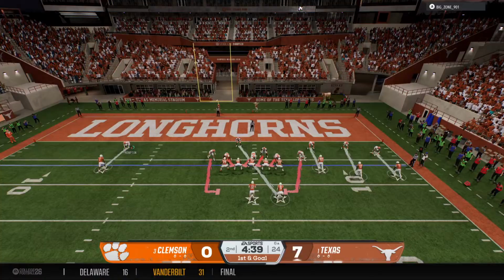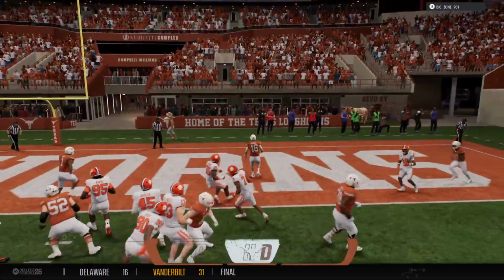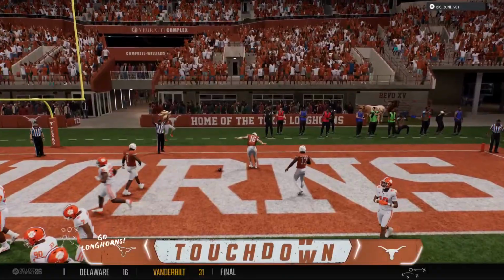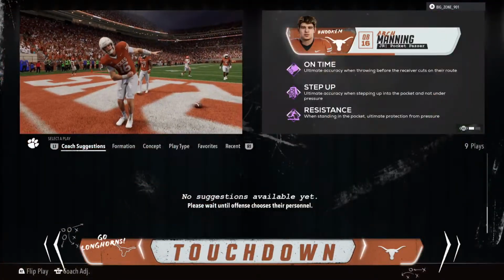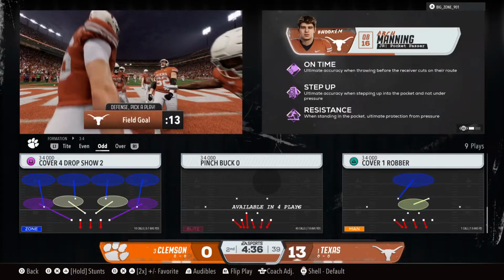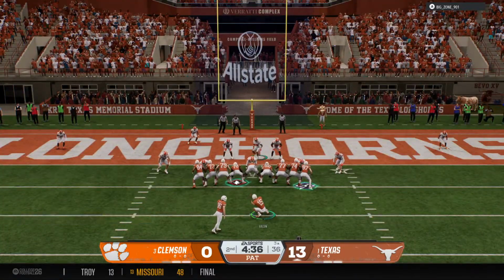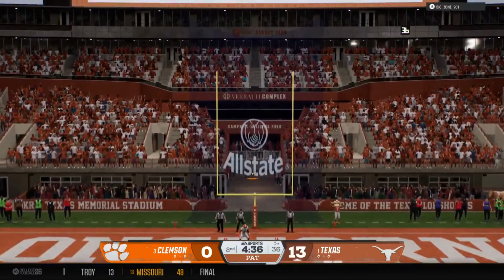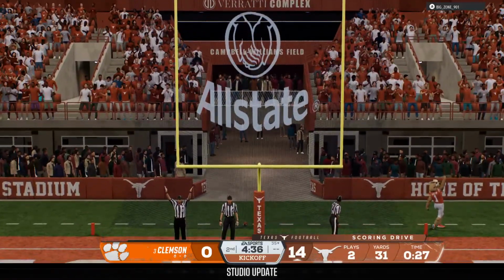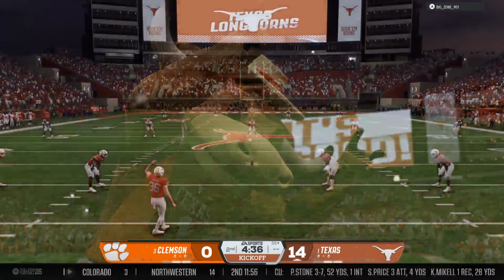Takes the snap and takes off on the run. And he could not be stopped. Touchdown, Longhorns. Chris, that's what I love about this quarterback. It's a great touchdown, but he shows you his versatility. We know he can throw it, but here he shows you his speed and how he can make the defense pay for that as well. With the extra point, the lead is 14.